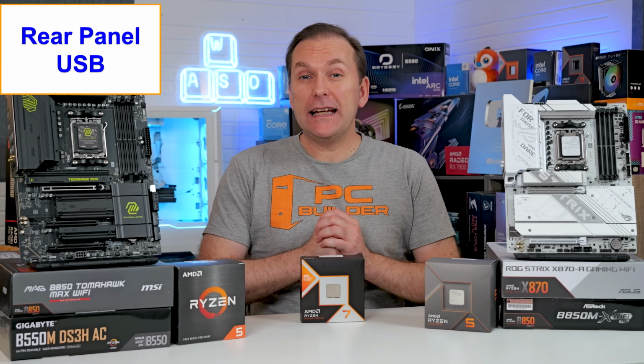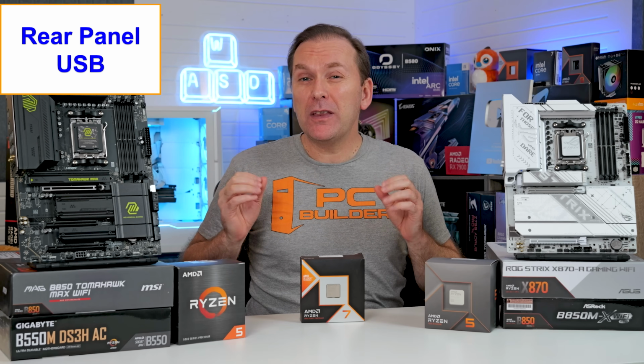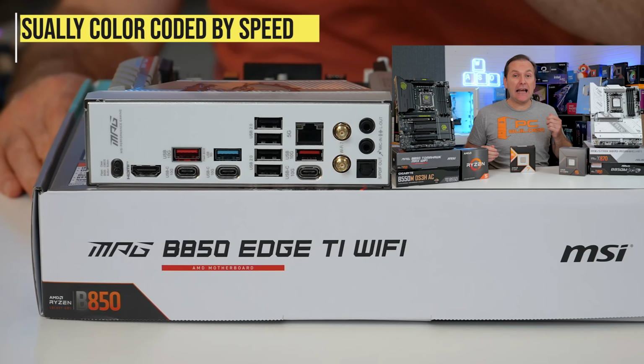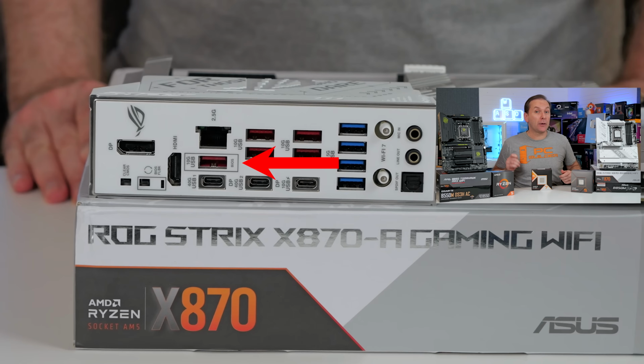Rear panel USB connectivity is a big separation point for budget versus mid-range versus premium and creator motherboards. Both the total number of ports and the speed of the ports themselves. The square USB-A connections are usually color-coded by speed, with the black ones being USB 2.0 speed. It's good for stuff like mice and keyboards. USB 3.2 Gen 1 speed is typically colored blue. USB 3.2 Gen 2 connections are often colored red.